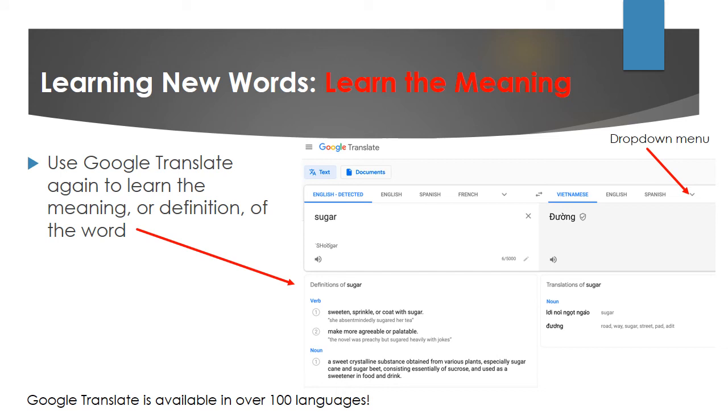Next, to find a definition or meaning of the word that is easy for your child to understand, go to Google Translate again. Below where you typed the word, you will find the definition. And on the right hand of the page, there is a drop-down menu that lets you choose from over 100 languages for the translation of the word.